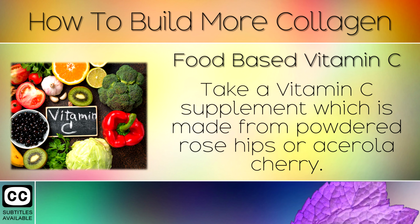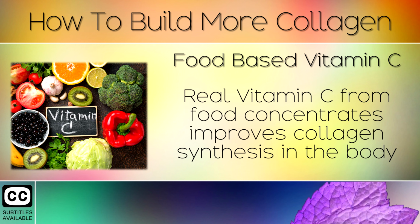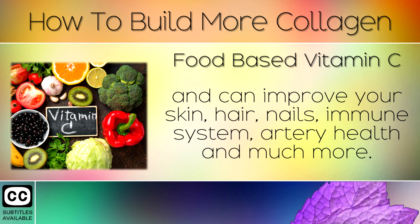Remedy 7. Food-based vitamin C. Take a vitamin C supplement which is made from powdered rose hips or acerola cherry. Avoid ascorbic acid supplements as these are man-made and do not have the same effect. Real vitamin C from food concentrates improves collagen synthesis in the body and can improve your skin, hair, nails, immune system, artery health, and much more.